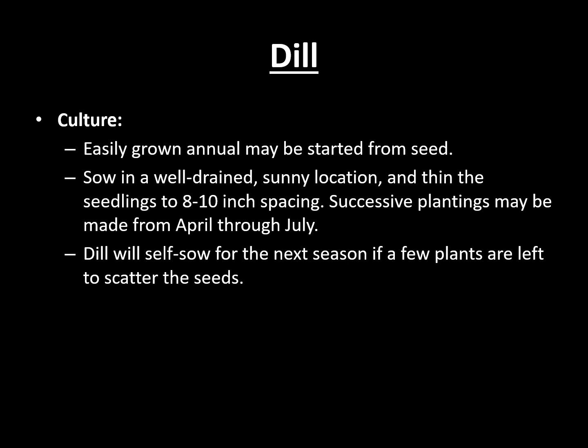Dill is easy to grow. It's easy to start from seed. You can start directly seeded, or you can start early if you like. It doesn't transplant well, so make sure you start it into individual containers. I like to just seed it directly where I want it to grow.